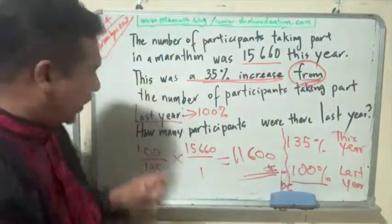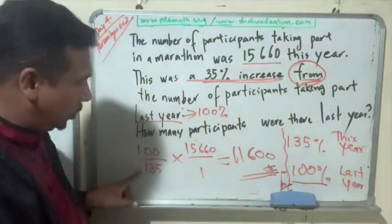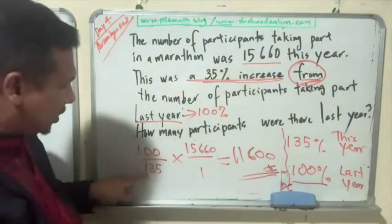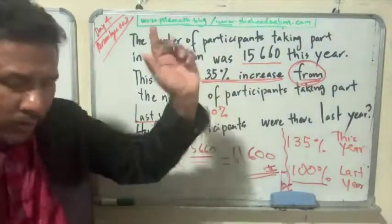Formula method. What you wanna find, you put it here. If you write percentage here, the denominator must be percentage too, times by what it is correlated to. This 135% is correlated to 15,660. Write it here. This will always be 1. You will get your answer.